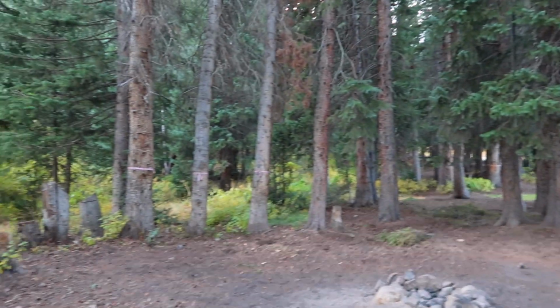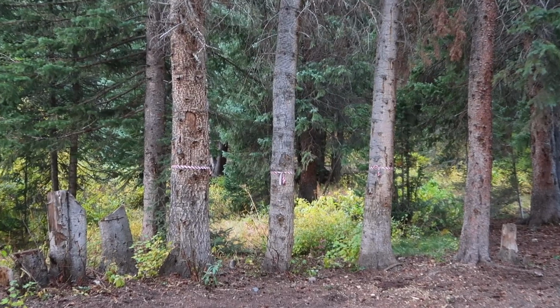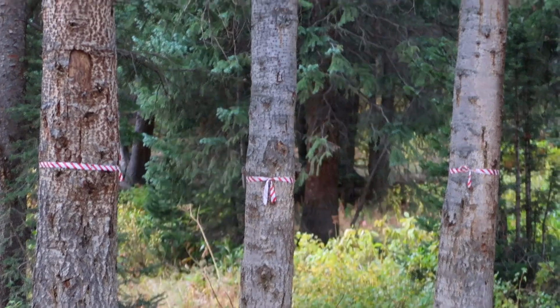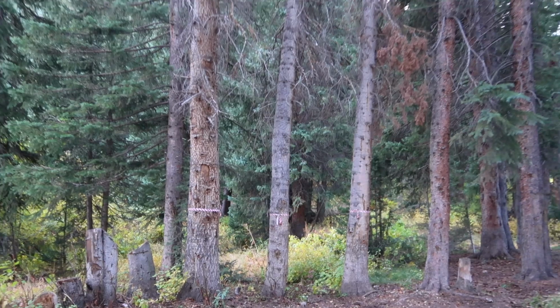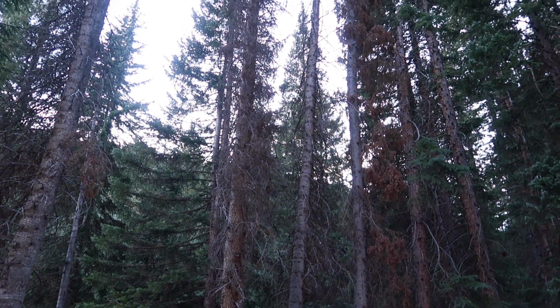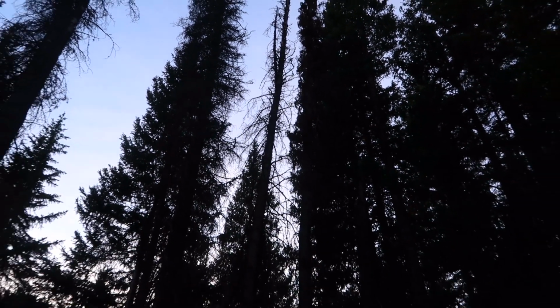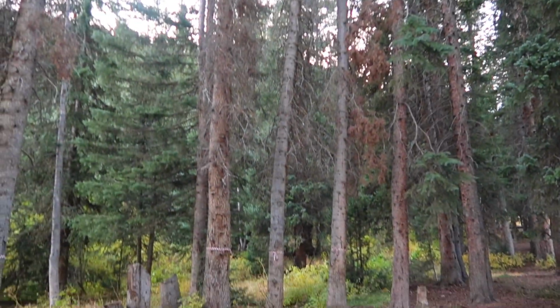And then I started noticing on the trees, see how there's these bands around the trees? That's a marker that these are going to be taken down. And if you look up, and this is a really good practice to do when you're at any camp, if you look up and notice that a lot of the trees in the area are dead, and if you look at these, I mean, most of them are. I can't get the light, it's too dark out. But if you look up, all these trees are dead all the way to the top. Well, those are just widowmakers, man.